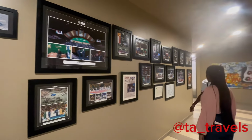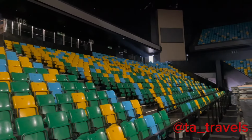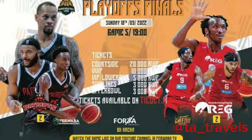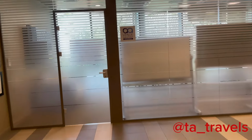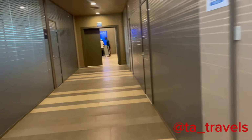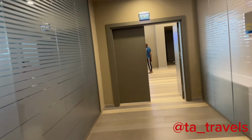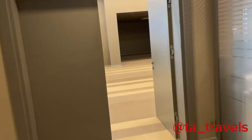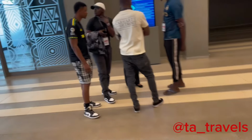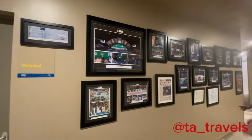In its first major basketball event in August 2019, a sold-out crowd witnessed Game 1 of the Rwandan League playoffs between the eventual champions Patriots and REG. The Kigali Arena has not only hosted the BAL final round, but it has also hosted the 2021 FIBA AfroBasket. It cost over $100 million, and one of the amazing facts about this arena is that it only took 6 months to build it.